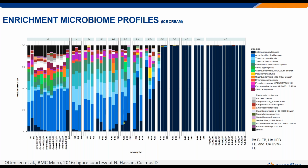So what's happening in these enrichments when we are growing them up? I talked about how on the outside of romaine leaves or other lettuce products or leafy greens or apples or whatever produce item, these are not sterile environments. In fact, they're very dynamic ecosystems. There are a lot of other bacteria in there. This is an enrichment microbiome actually of ice cream, but you can imagine the same thing for any kind of produce item. All of the different colors represent different species of organisms and how they change over the time of an enrichment.